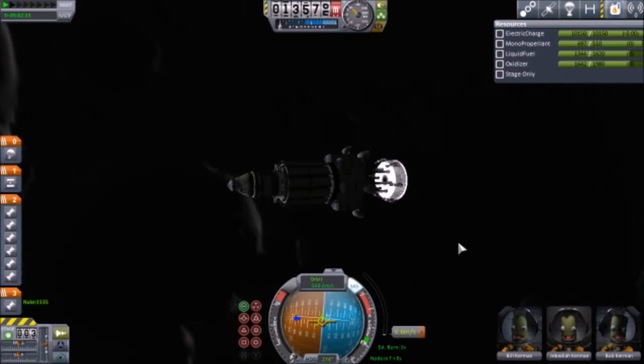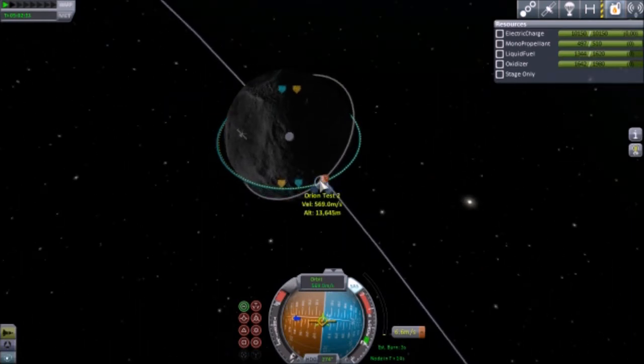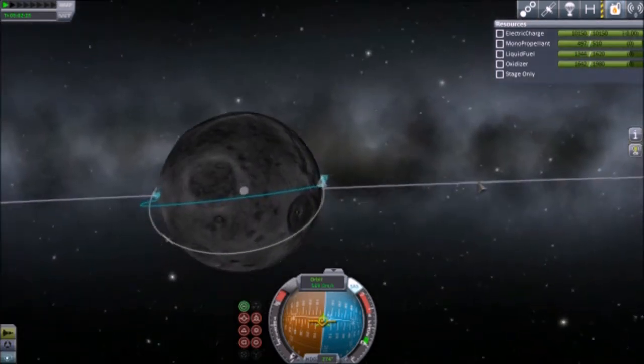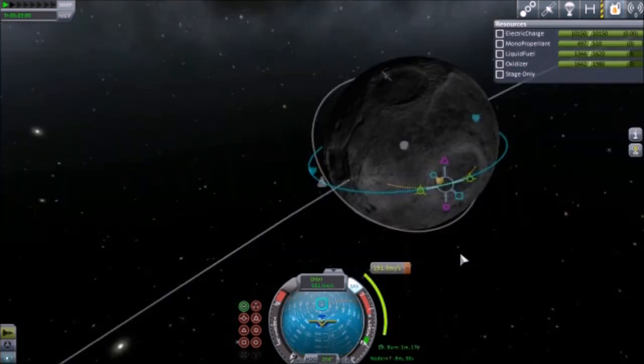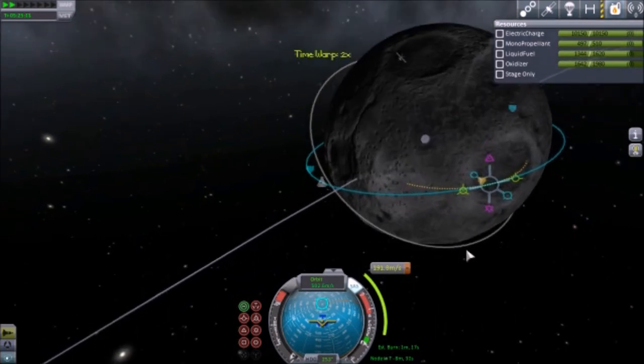That should be close enough. Yeah, good enough. All right, we'll get lined up on our crater here and we will go in for a landing. Okay, we've done our orbital correction burn. Now we're gonna head up to start our descent.